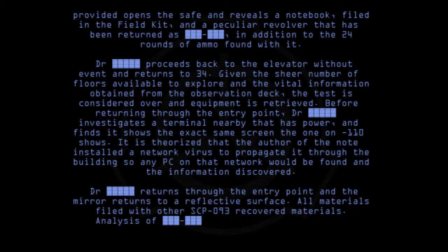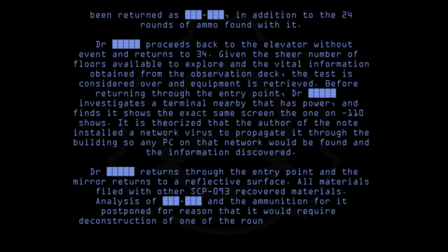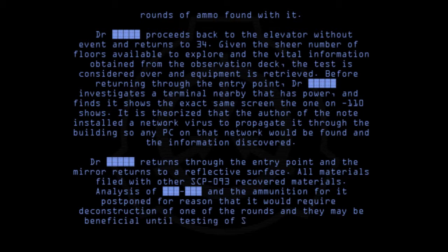Analysis of the revolver and the ammunition for it postponed for reasons that it would require deconstruction of one of the rounds, and they may be beneficial until testing of SCP-093 is resolved. Video ends.